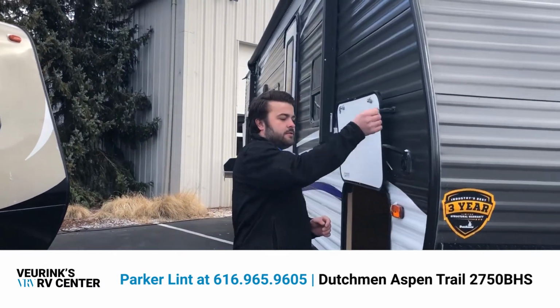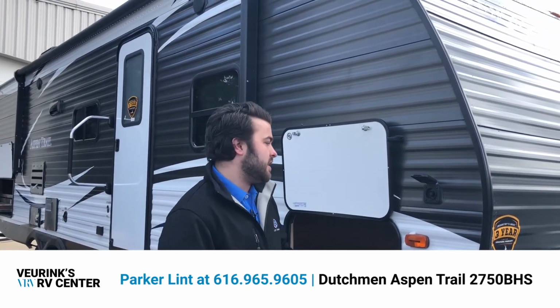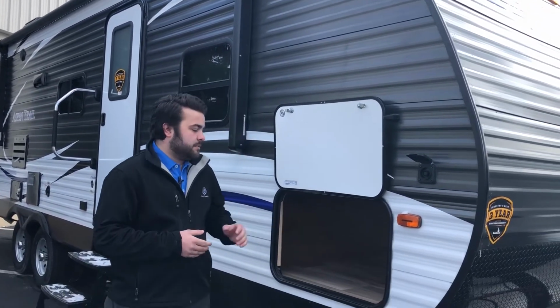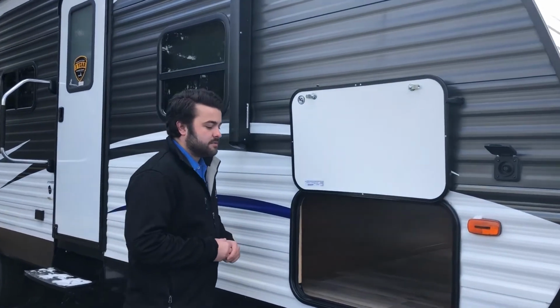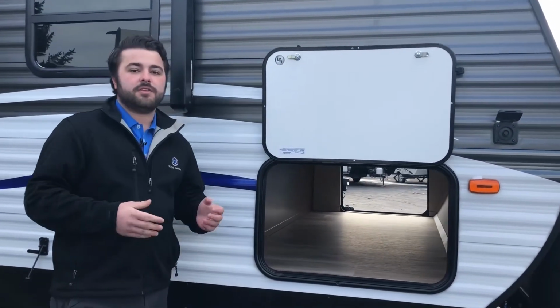Moving on the door side here, we have our solar prep. So if you'd like to plug in a solar panel, help trickle charge your battery if you're doing some boondocking or some dry camping, you have that option. And then this is going to be the other side of the pass-through storage. This is something Aspen Trail does an excellent job with. It's going to be wide open, plenty of space to get everything in there that you want to bring with you.